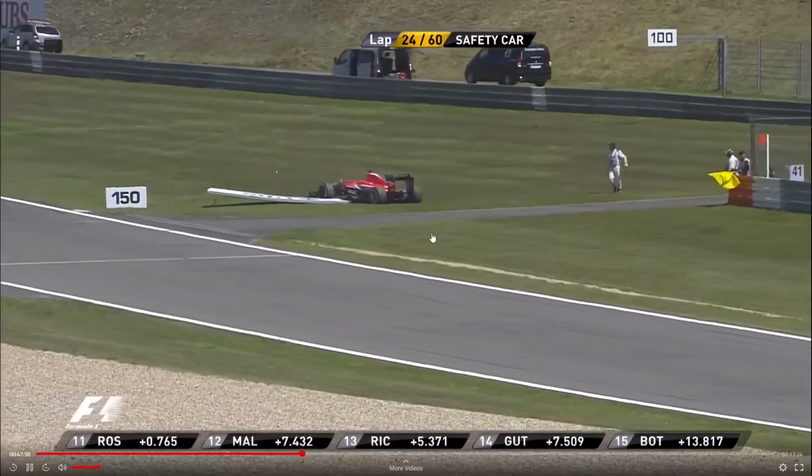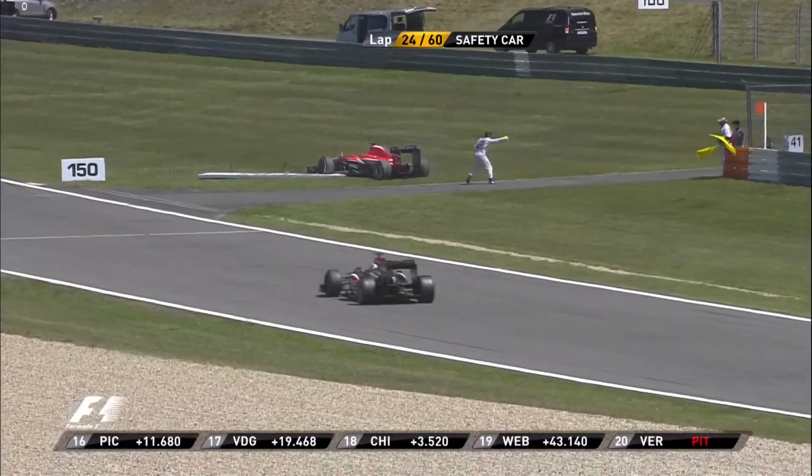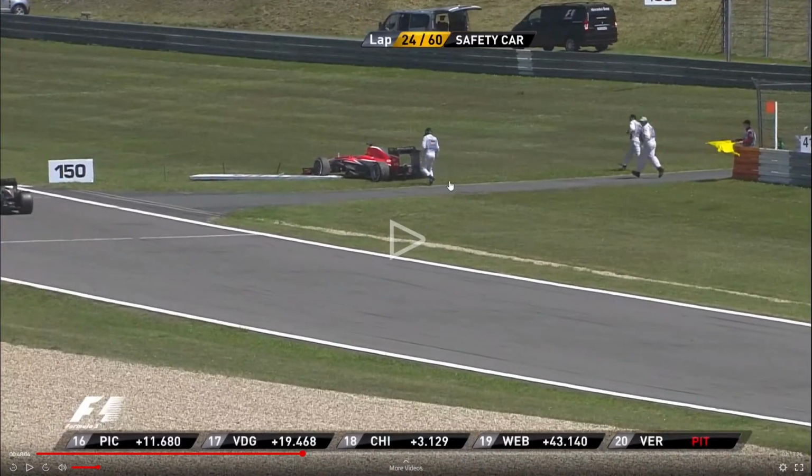The safety car is now out. There's actually the advertising hoarding, which does everyone a favour and slows that Marussia down. Okay, so safety car deployed on lap 24. All right, so I will take you through the safety car procedure.